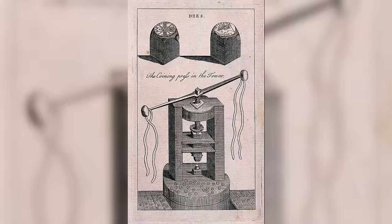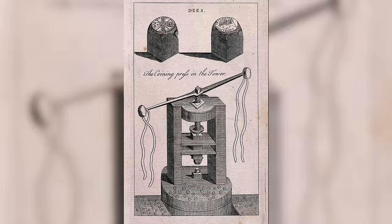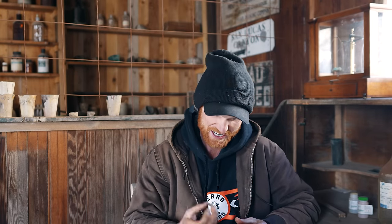But neither of these ways were nearly as good as the screw press. So the fly press was huge in coin making. You know, the London Mint started using it in the 1600s. That's what we used pretty much all the way to the 1900s to make coins. It's very likely that this coin that we found here, this one that says Cerro Gordo Store on it, was made using a fly press somewhere in the area, which is so cool.